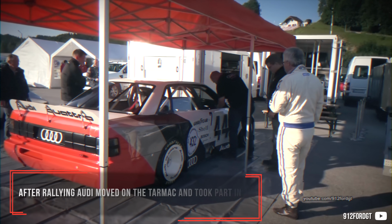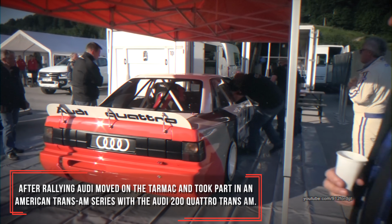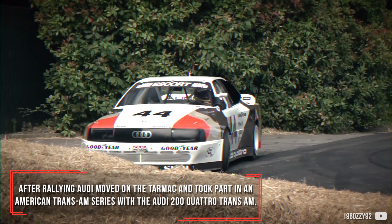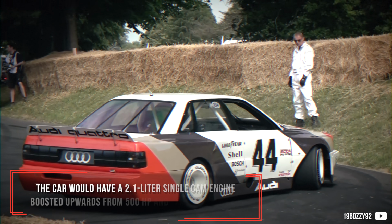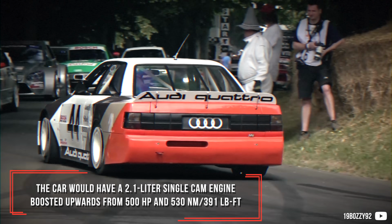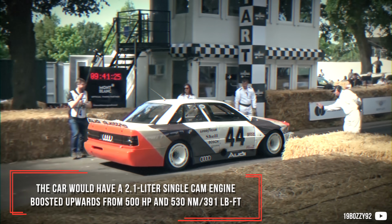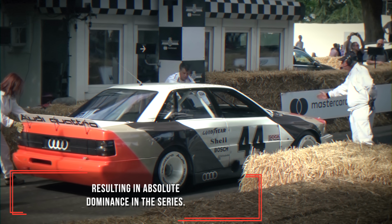After rallying, Audi moved on to the tarmac and took part in the American Trans Am series with the Audi 200 Quattro Trans Am. The car would have a 2.1-liter single-cam engine boosted upwards of 500 horsepower and 530 Nm, resulting in absolute dominance in the series.